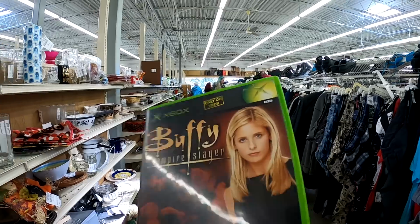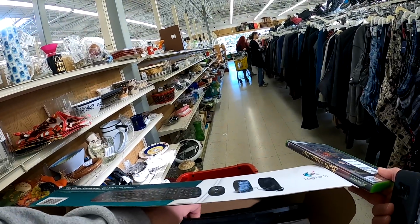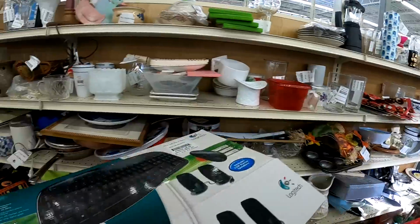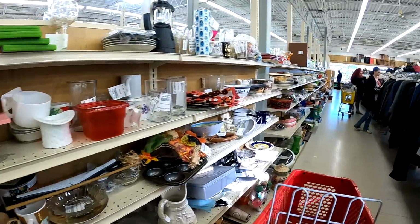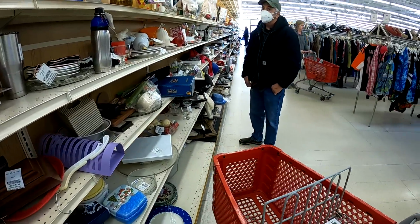I do not pick up that Logitech combo there. It has the speakers and the keyboard, but it's missing the mouse. I don't know if it had the wireless dongle or not. And that one doesn't go for that much. But you should always take a look at any old Logitech that you see because it can totally be worth it.